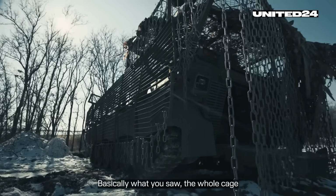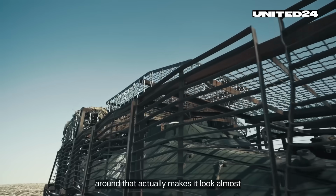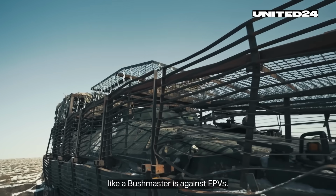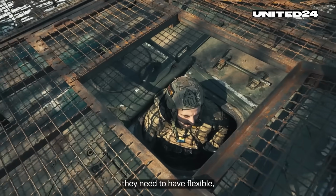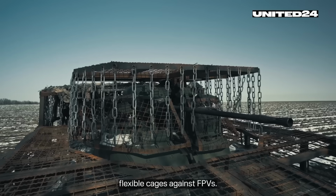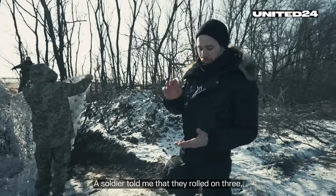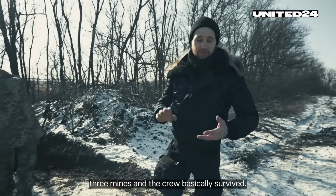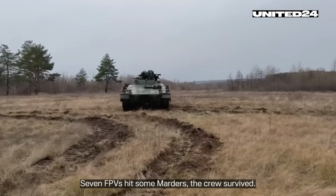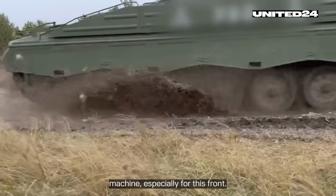Basically, what you saw, the whole cage around that actually makes it look almost like a Bushmaster, is against FPVs. Why are there chains around? Well, that's because they need to have flexible cages against FPVs. What's interesting is how solid these machines are. So they told me that they rolled on three mines and the crew basically survived. 7 FPVs hit some Marders, the crew survived. So this is a very good machine, especially for this front.